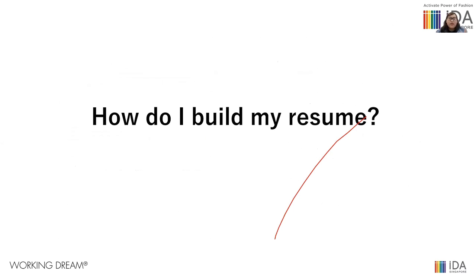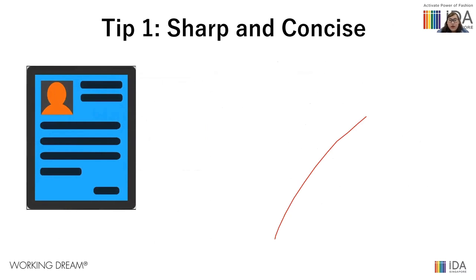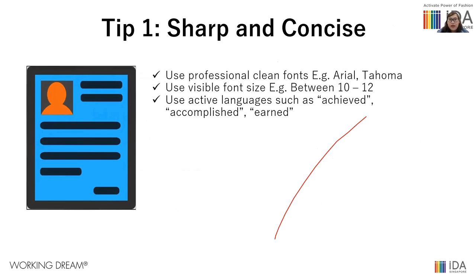Okay, so now that we have covered all the different types of resume, I'd like to also share tips here, do's and don'ts, how you can actually craft your own. So tip number one, you have to be sharp and concise. Use professional clean fonts like Arial or Tahoma. Use a visible font size between 10 or 12. If you have a header, you can bold it and make it bigger, probably about 14 or 16. Use active language such as achieved, accomplished, or earned.